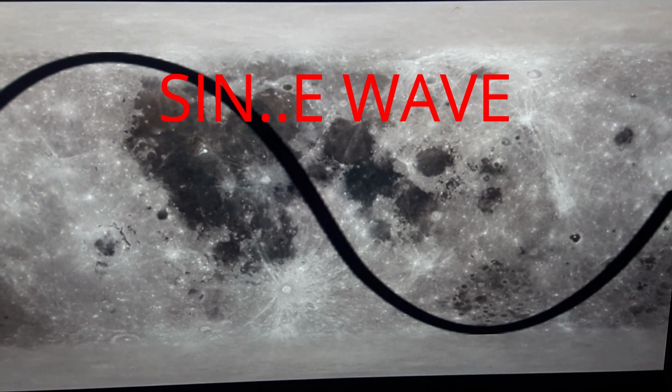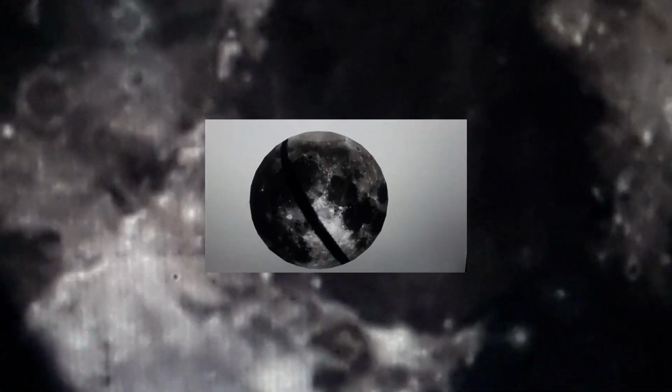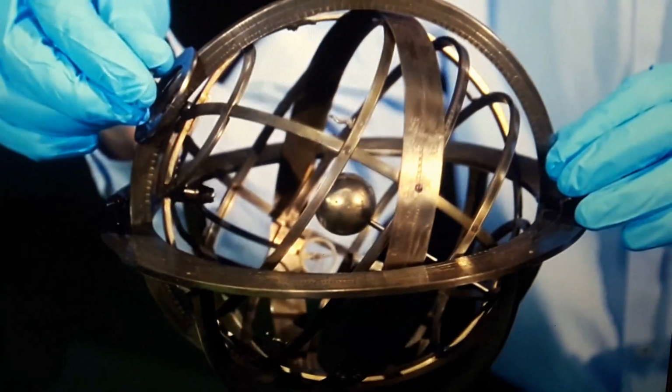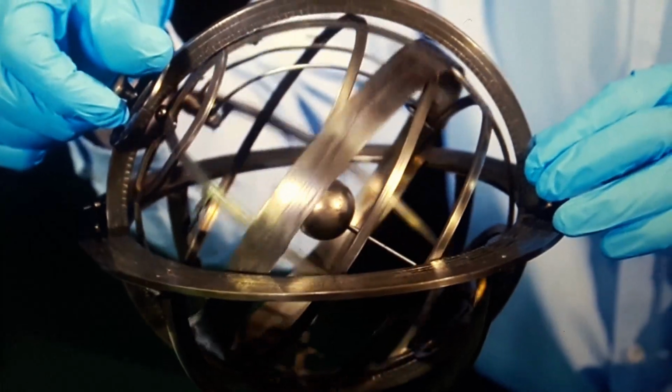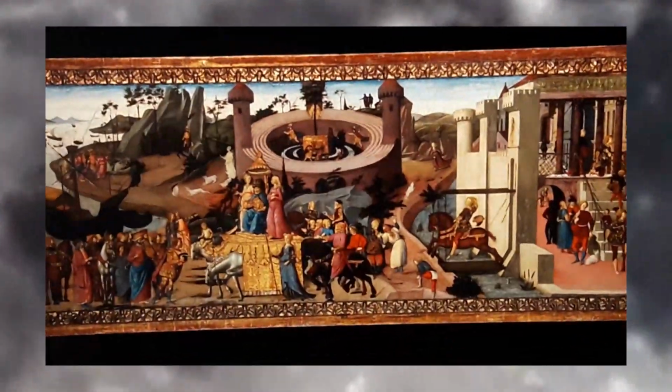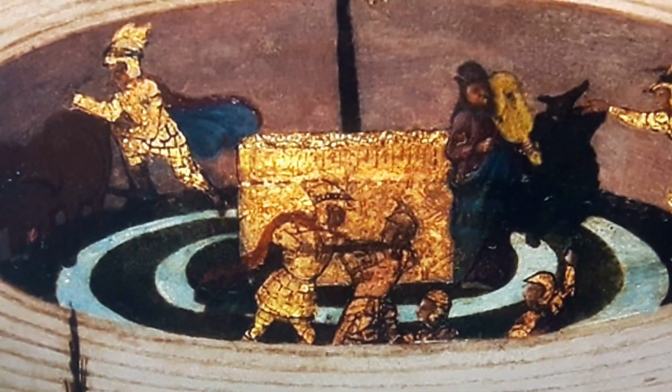So what happens when you put a sine wave on the moon map and you put it on a 3D ball? Exactly. Look at the thick line in the middle. The arc is lying next to our crater, and it is changing the crater into Atlantis, the rings of Saturn and the box.